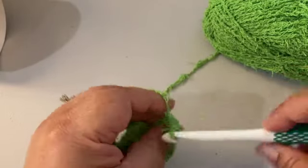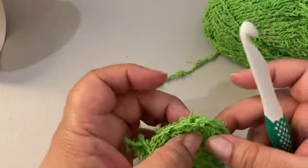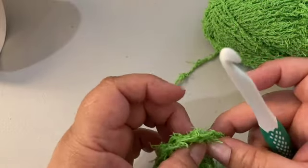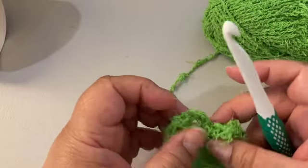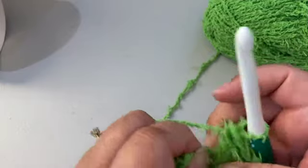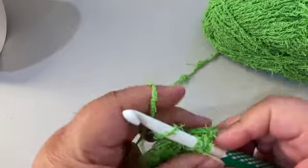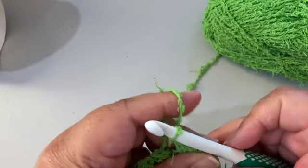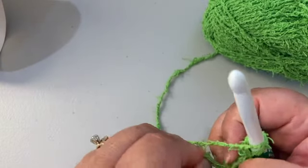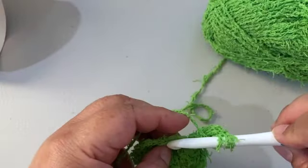I'll show you at the end of this. I picked up some Scrubology 2.0, which is 100% polyester, just to show you that that is also easy enough to work with on your hook. I was pleasantly surprised. So, again, if you haven't tried Scrubology, I encourage you to try it. Give it a go, especially if you find it on sale. It's a little bit more expensive than the regular cotton, so that's another reason to combine it with the cotton for your dishcloths.